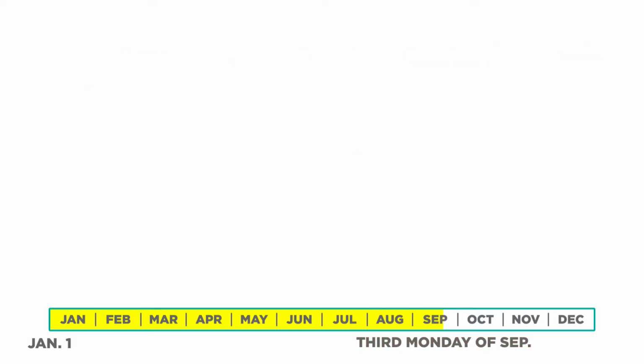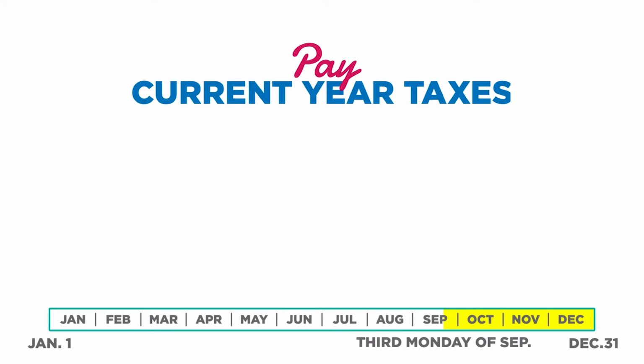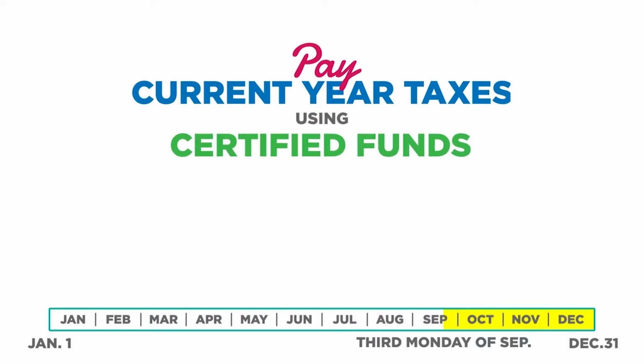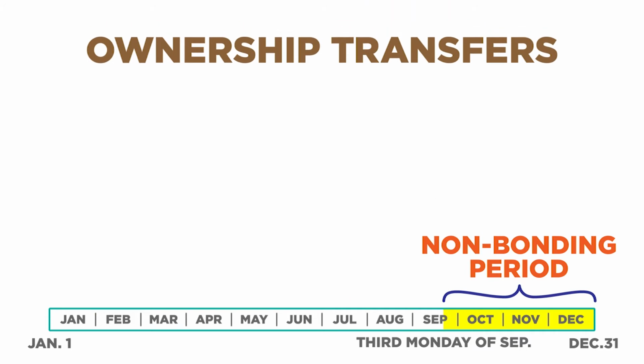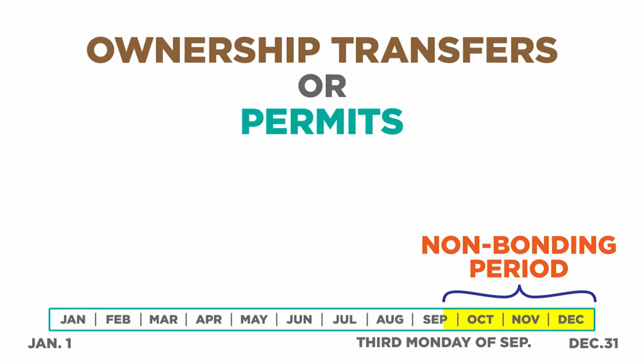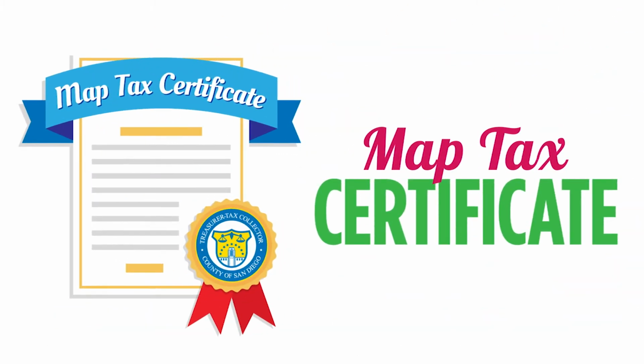If you submit a certificate request between the third Monday in September and December 31st, you'll have to pay current year taxes using certified funds. This stretch is known as the non-bonding period, and the certificate for this period expires December 31st. Recent ownership transfers or permits, which are a lien on the property, may be included into any deposit amount for future taxes. Now, let's talk about the steps needed to issue a MAP tax clearance certificate.